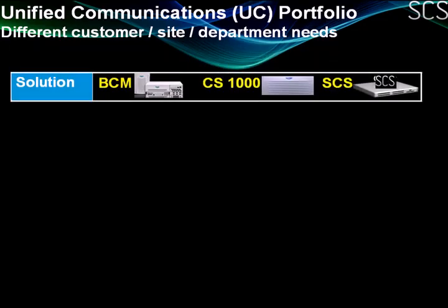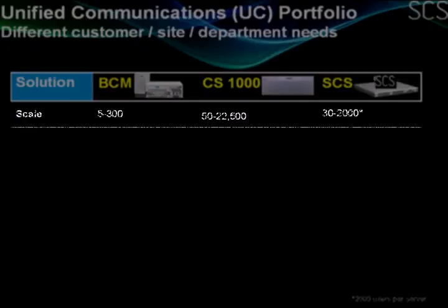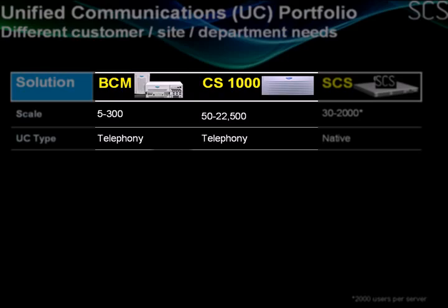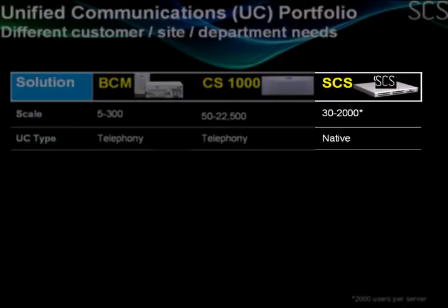Now, an obvious differentiator here relates to scalability, but the next one may need a little bit more explanation. You see, both BCM and CS1000 solutions have a rich heritage in telephony and have evolved into unified communication solutions, which in turn has provided customers with tremendous degrees of investment protection and seamless migration paths.